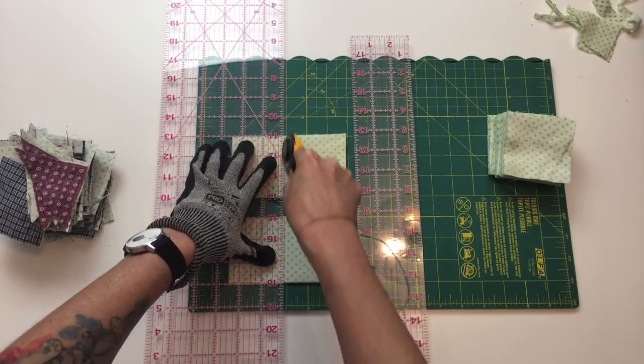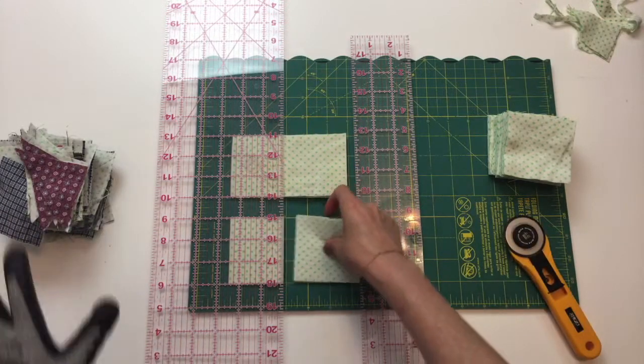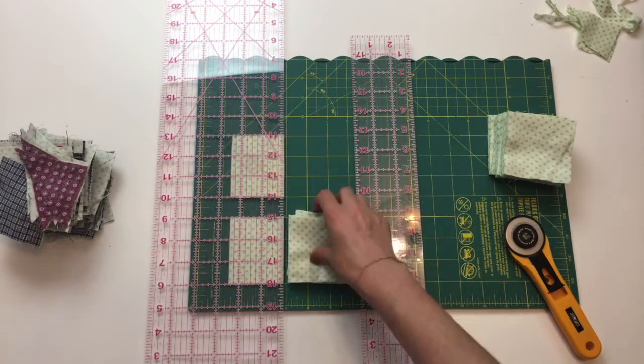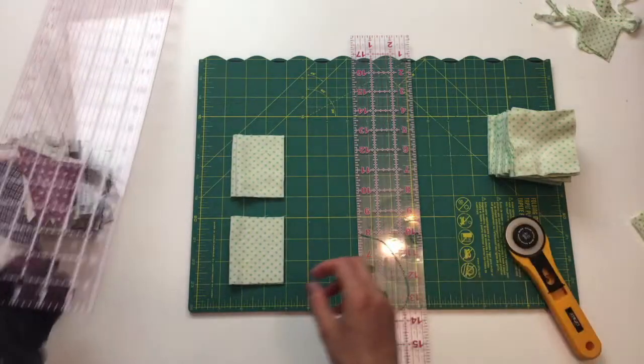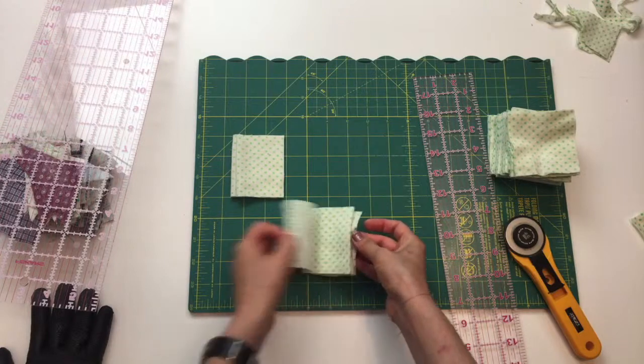So one of these days I gotta cut, trim, and press all these. Cut, press, then trim. That's the order. But for now we're getting a decent stack of these. So these all look like I can get one more out of it. So let's unfold.